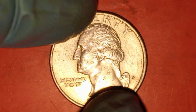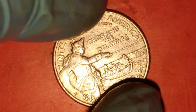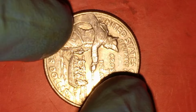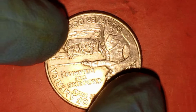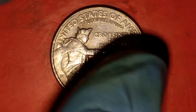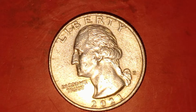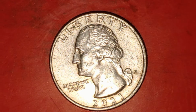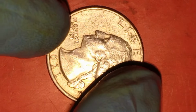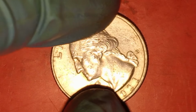Now, let's get to the million-dollar question: just how much are these coins worth? Well, in general, a typical 2021 P Washington quarter can be found in circulation and is worth about its face value, 25 cents. However, this is where things get interesting. There are a few rare versions of the 2021 P Washington quarter that have been discovered, and some of these error coins have been selling for thousands of dollars and even up to $1.1 million. Yes, you heard that right, $1.1 million.